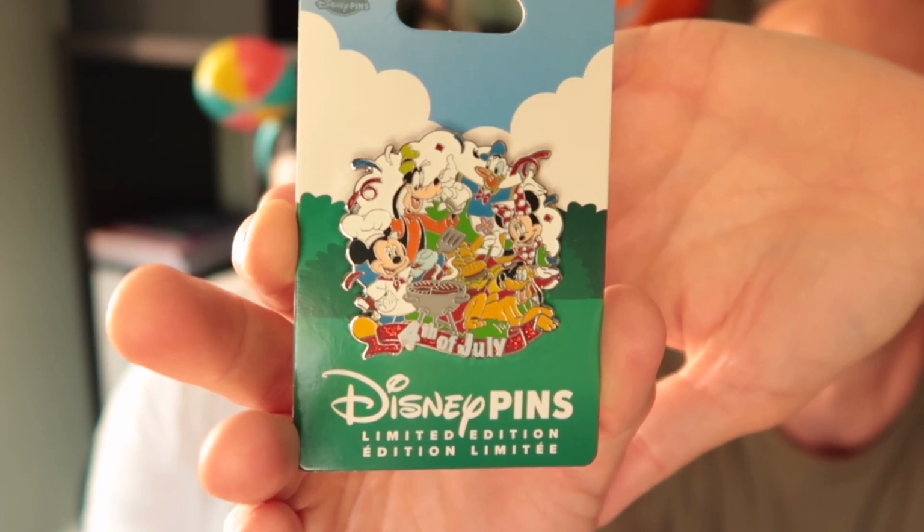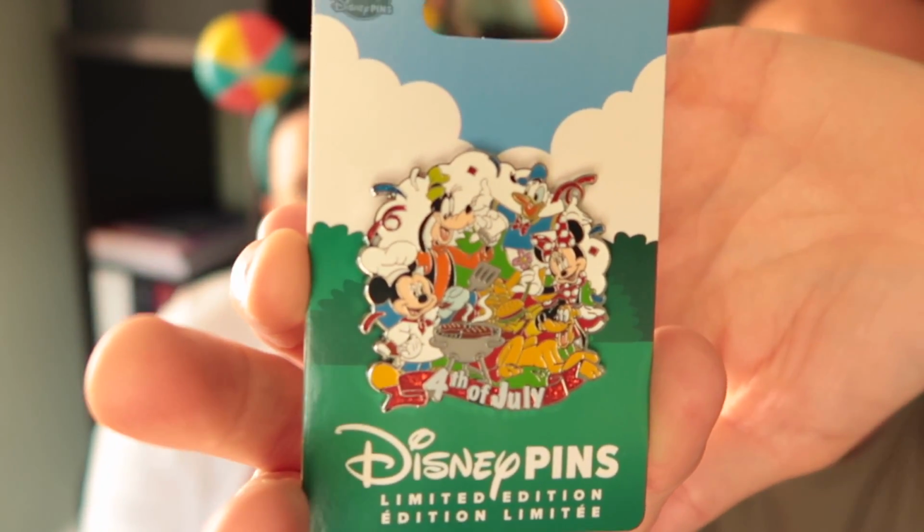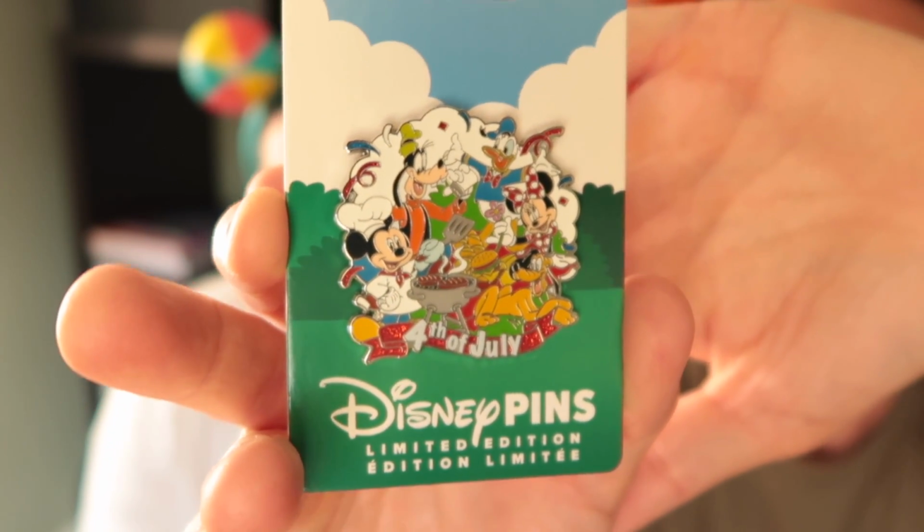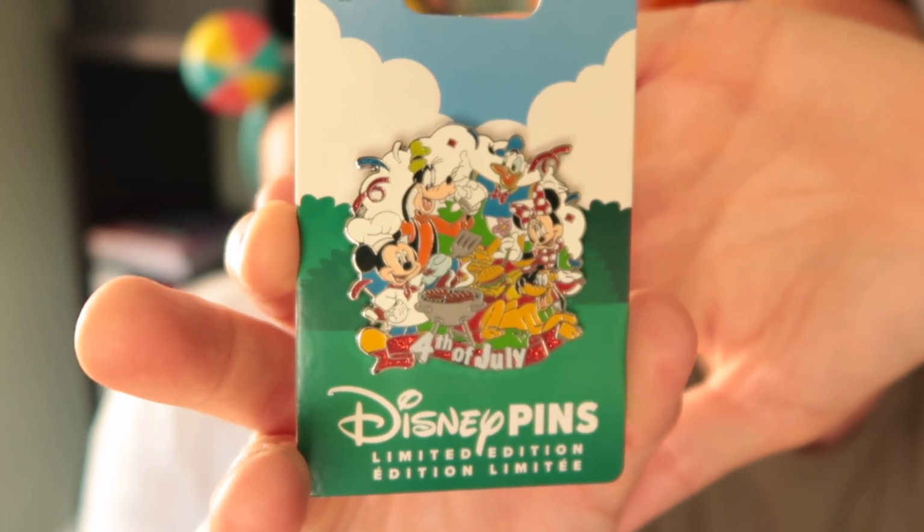The sound you're hearing is the cats trying to get in the door to look at the merch. But you've got everybody on there, and they're grilling up, and it says 4th of July. So another pin. We went kind of heavy on pins. We got 1, 2, 3, 4, 5 pins.